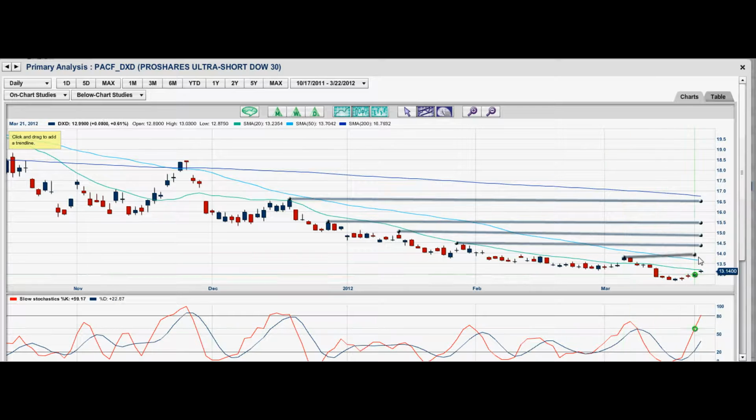The first area I could think of would probably be around 1360. So again, each level is going to be hit on the day session. It's going to pull back a little bit, and then it'll probably continue going higher. Once the Dow component reverses this downwards trend, chances are the ProShares Ultra Short will fall down and it will have a significant decline. So we'll wait and see for that to happen.